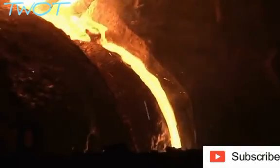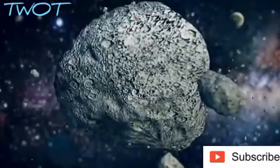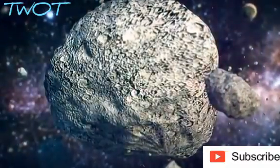In 2004, the world iron ore production exceeded 1 billion tons. For comparison, one small asteroid of class M, 1 kilometer in diameter, may contain 2 billion tons of iron and nickel ore.